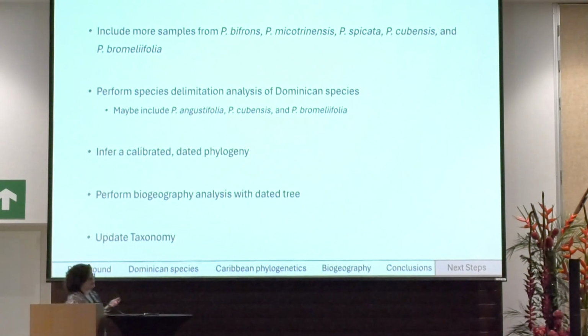I feel like there's no better group of people to ask this of. I will be performing formal species delimitation analysis on the Dominican species. Right now, I'm thinking I should include Angustifolia cubensis and Bromeliaceae here as well because they're so morphologically similar, but that's to be determined. And we'll finally infer a dated and calibrated tree that we can do formal biogeography analysis with for this clade. And finally, we'll hopefully get to an updated taxonomic review of this group and clear this mess up a little bit.